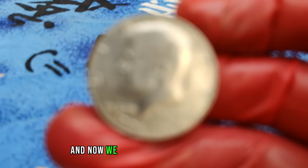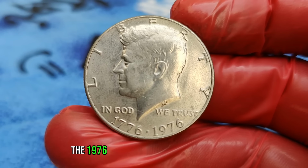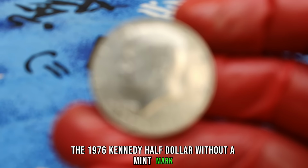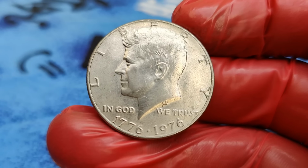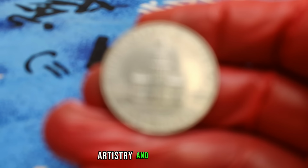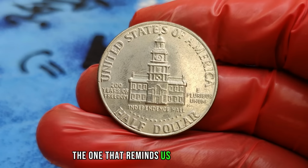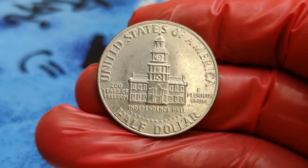And now, we arrive at the final treasure on today's incredible list, the 1976 Kennedy half dollar without a mint mark, preserved in very fine condition with a beautiful, eye-catching look. This is the coin that ties together decades of history, artistry, and hidden wealth, the one that reminds us that sometimes the most extraordinary fortunes are hiding in plain sight.